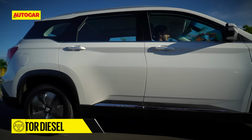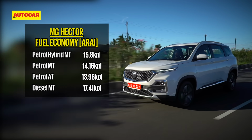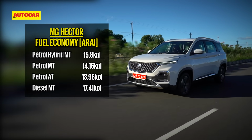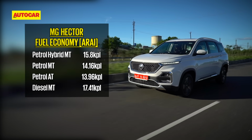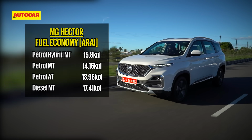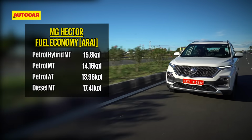The fuel economy figures that MG claims as per ARAI certification are 17.41 kpl for this diesel and 15.81 kpl for the petrol hybrid. We didn't get to test the non-hybrid petrol, which will come in manual and DCT auto guises, but their claimed economy is 14.16 and 13.96 kpl respectively.